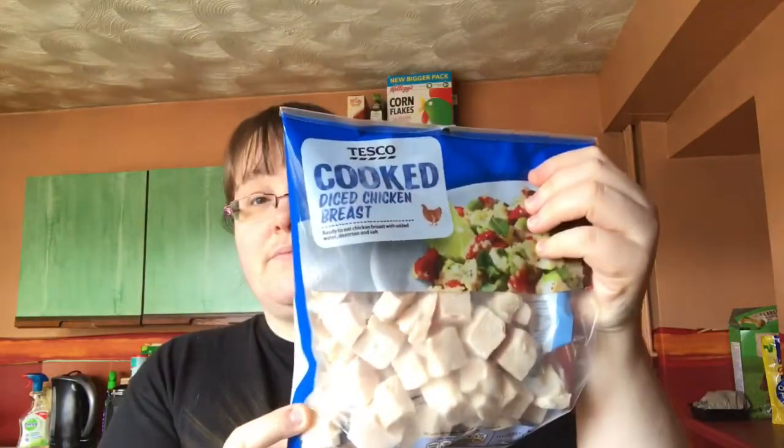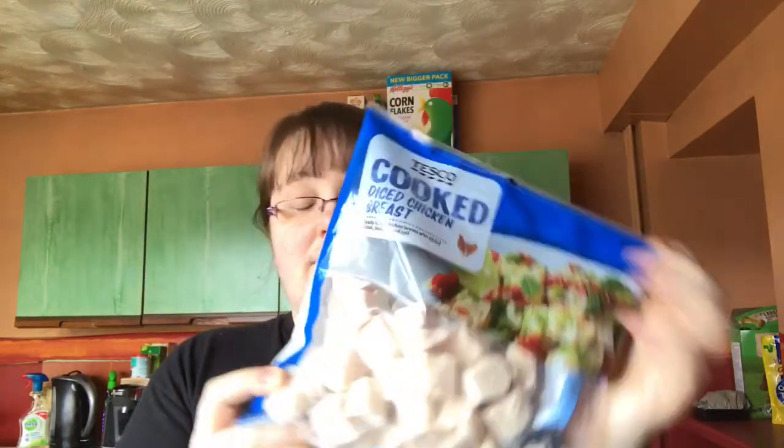Then I've got some diced cooked chicken. This is free. It's already cooked, so I like to chuck this in pasta, in sauces, quiches or just to have it. But what I plan to do with this this week is I do have the Slimming World mushroom sauce in the freezer.